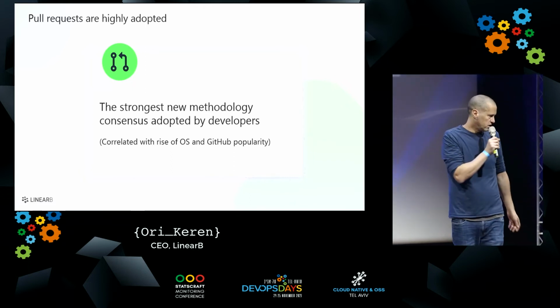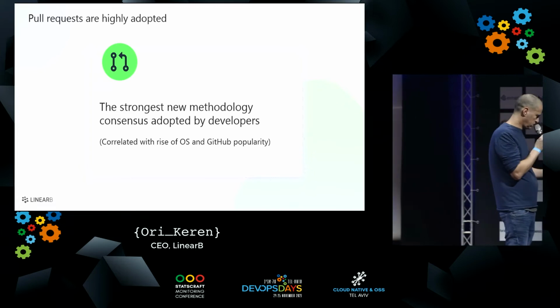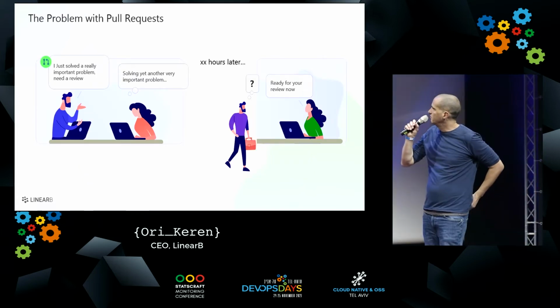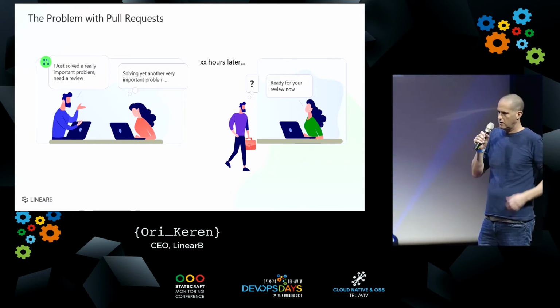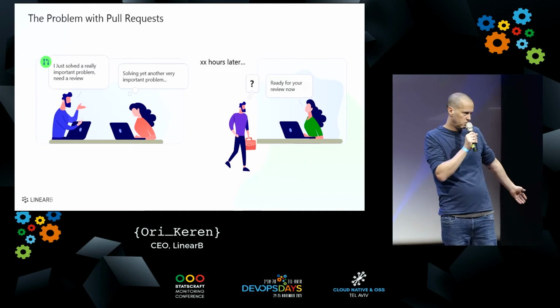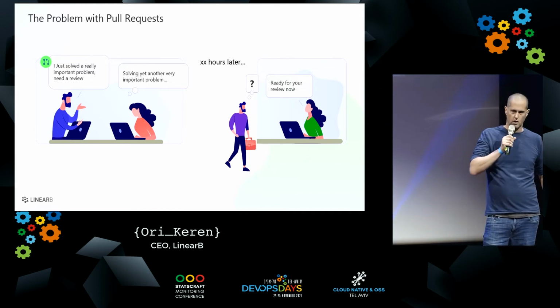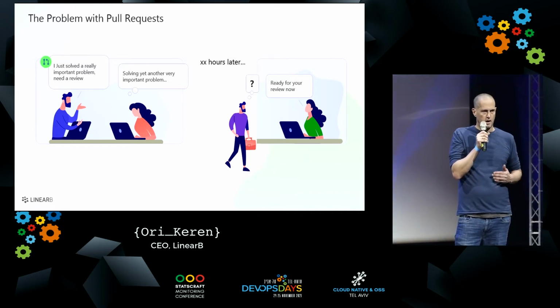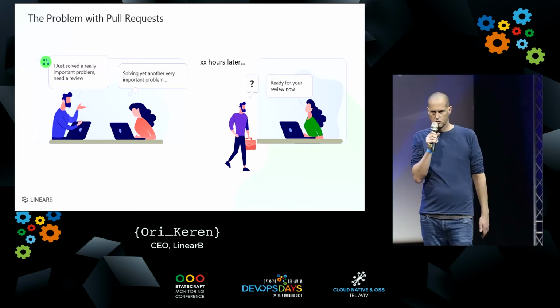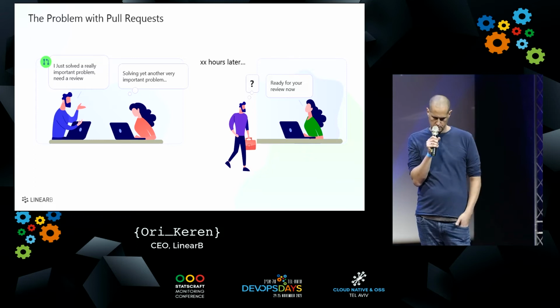And let's talk about what the problems with pull requests are before we say it's the best thing in the world. Here's the problem, in a very simple manner. I just solved a super important problem. We talked about production issues, an incident, or whether I'm developing a feature. Every time I do this, I feel this is the most important problem. I really want to push it to production right now.